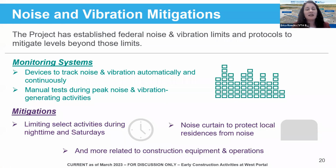Before we dig into the construction activities in more specifics, we wanted to talk about what steps we're taking to manage noise and vibrations. We know you're familiar with noise in the area due to the active rail corridor, and we'll be continuously monitoring noise and vibration levels, as well as using additional spot testing during activities that are anticipated to generate higher levels of noise and vibration. To minimize noise, select construction activities will be conducted during weekday hours as feasible. To accommodate activities occurring throughout construction, we'll be installing a noise curtain to reduce the noise experienced by local residents, as I described earlier on the layout.